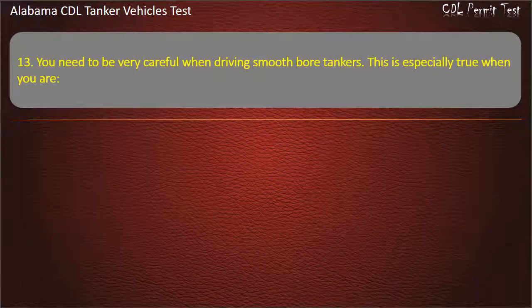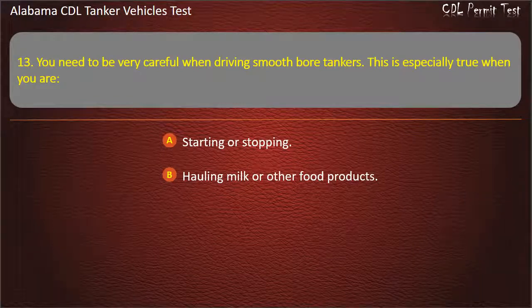Question 13. You need to be very careful when driving smoothbore tankers. This is especially true when you are starting or stopping, hauling milk or other food products, loading and unloading. Answer. Starting or stopping.